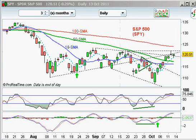Here we're looking at the daily chart going back 3 months on the S&P 500. We are looking at the chart of SPY ETF fund, which tracks the S&P 500. And here we are, right up here. We opened low and then ended up closing a little higher for the day. However, we're still below yesterday's closing, so we were down 0.2%.